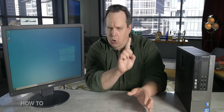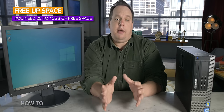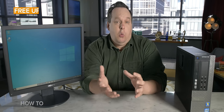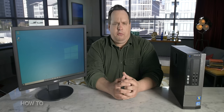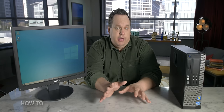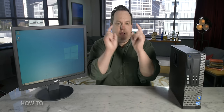Now, before you do a single thing, you have to have space to install it. So you need anywhere from 20 to 40 gigabytes of hard drive space. Now, the reason there's a range depends really on what edition of Windows you have on your computer. By the way, we had some trouble finding hard drive space on our Windows 7 machine. We're gonna explain how we overcame that and how we were able to free up over 200 gigabytes of space, but seriously. So, let's jump in.